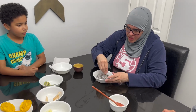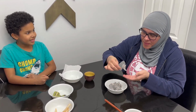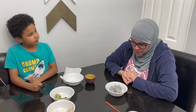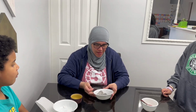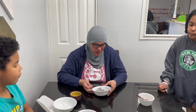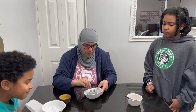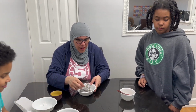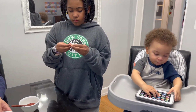Let's try the dragon fruit. I'm scared. Don't be scared. It's okay. It's almost flavorless to me. Really light flavor, right? I mainly taste the crunch of the seeds more than anything. So, not bad. I would probably give this a 5 out of 10, but I'm glad I tried it. I never tried this before.